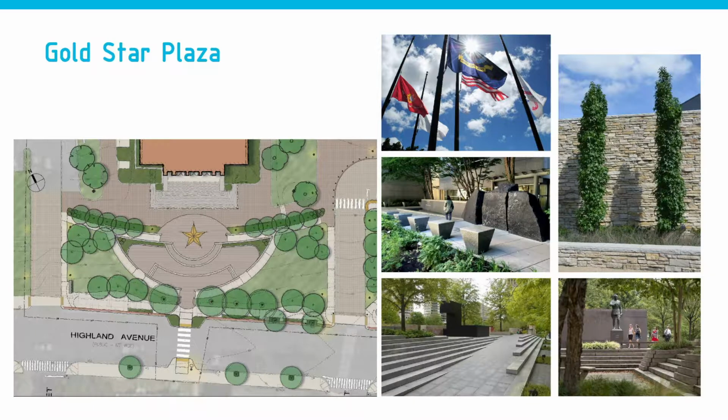So the names for the Gold Star service members, there will be walls here. So when you're within the plaza, you'll be there to see the names.